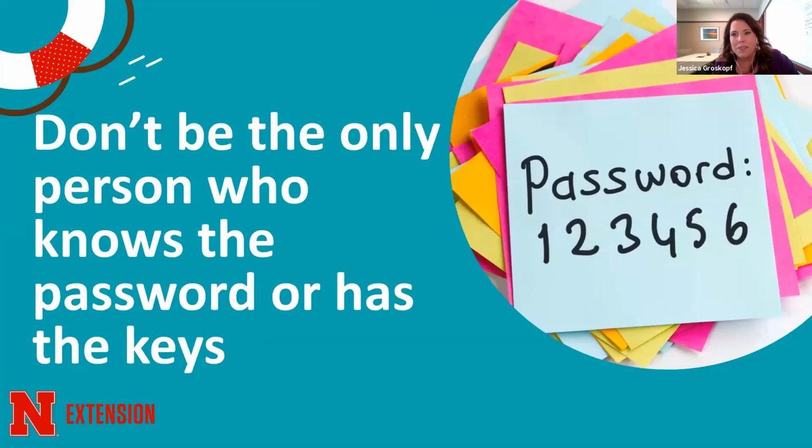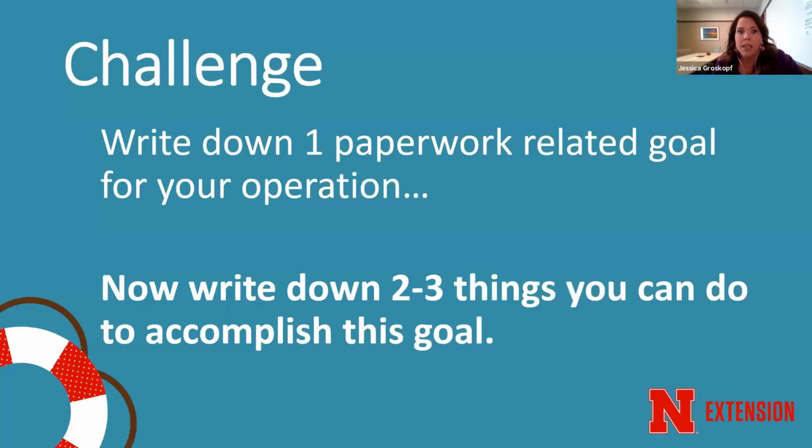My final tip of today is don't be the only person who knows the password to your financial records or has the keys to your cabinet. Unfortunately, I've met with a couple of families where mom kept the books, and when she passed, she didn't tell anybody what the password was to their system. So they had to work very hard to recreate that year's taxes, even though she was very good at it, because they didn't have the password.